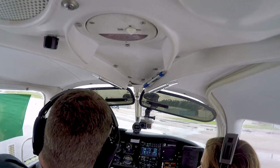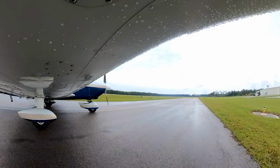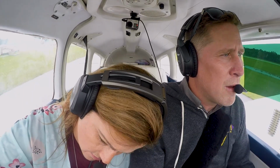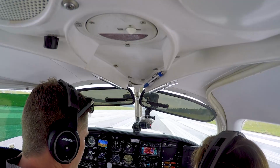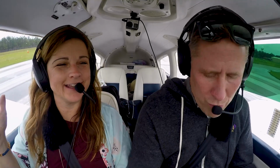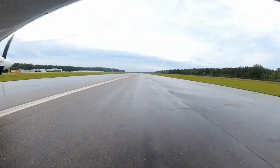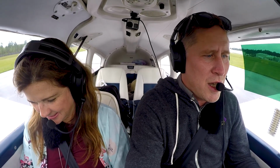Let's get to it. Slidell traffic, Archer 1870 Papa, taxiing to run up for 36, Slidell. We're still filed IFR, because while the storms have passed, there's still quite a bit of cloud cover. Slidell traffic, Archer 1870 Papa, taking runway 36, departure to the south. Alright, here we go. To New Orleans. That's a good start. 40. 50. And we fly.